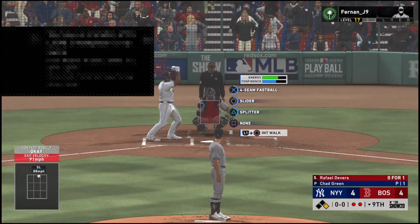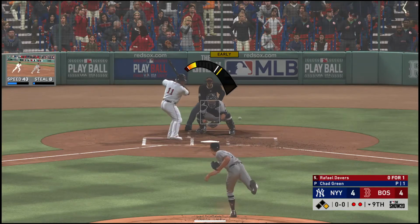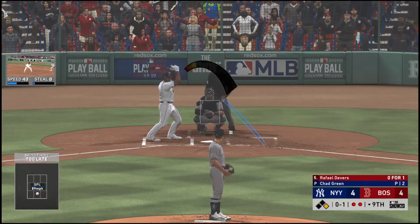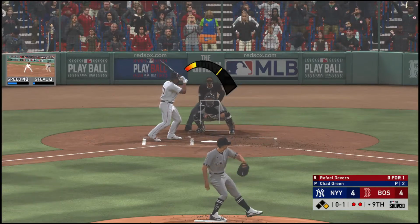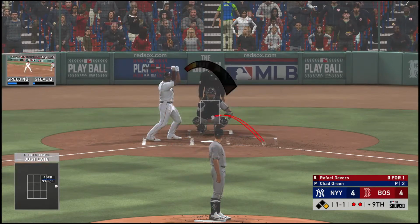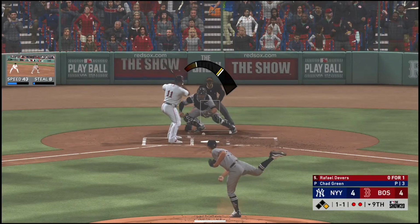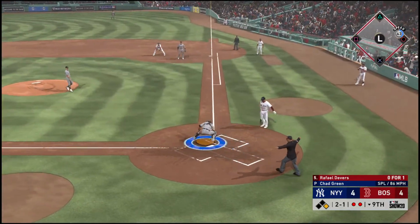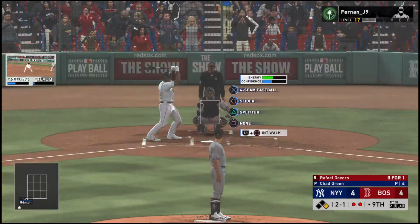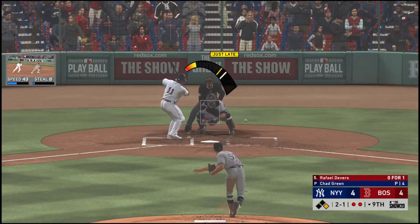Standing in, Rafael Devers. He's got a chance to end this one and send these fans home happy if he can get a ball deep enough into the gap. Just a tick behind for a strike. And he lays off for ball 1. The 1-1. In the dirt here. And almost had him, but he's able to make it back to first safely. Possible winning run stands at first with 2 out here.